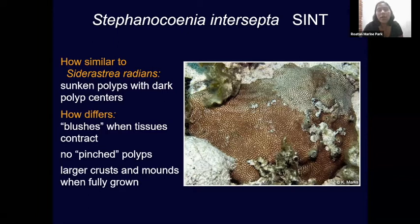Well, Stephanocoenia intercepta tends to blush. When the polyps contract, it kind of looks like blushing. Here we see that blushing motion, right? Half of it is contracted and half of it is out, so we see that change in color. And they don't have those pinched polyps as S-rad. They also have large crusts and mounds when fully grown. So keep those in mind.